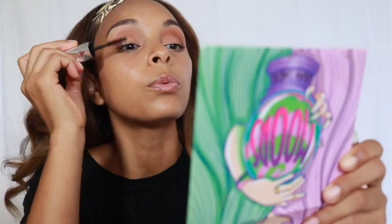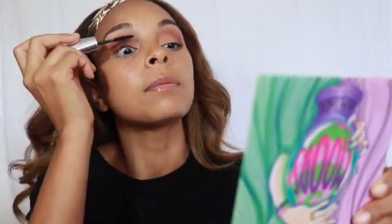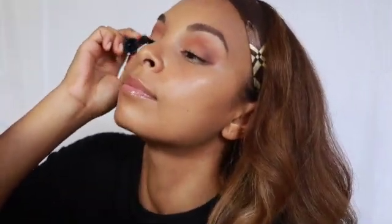Now, I used to wear false lashes, but I realized that over time it had really thinned out my natural lashes, and I didn't like that, so I just started to work on trying to lengthen and thicken my own natural lashes. Okay, now I'm going to go in with the second one, the Eyeko mascara. This one really adds a lot of volume.